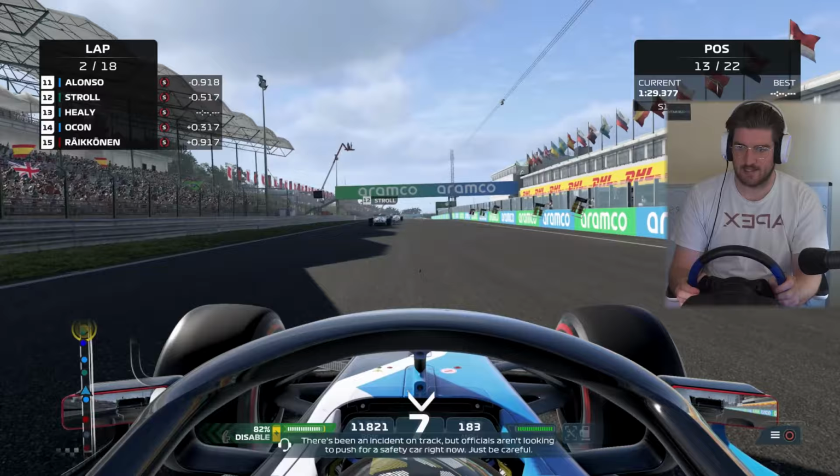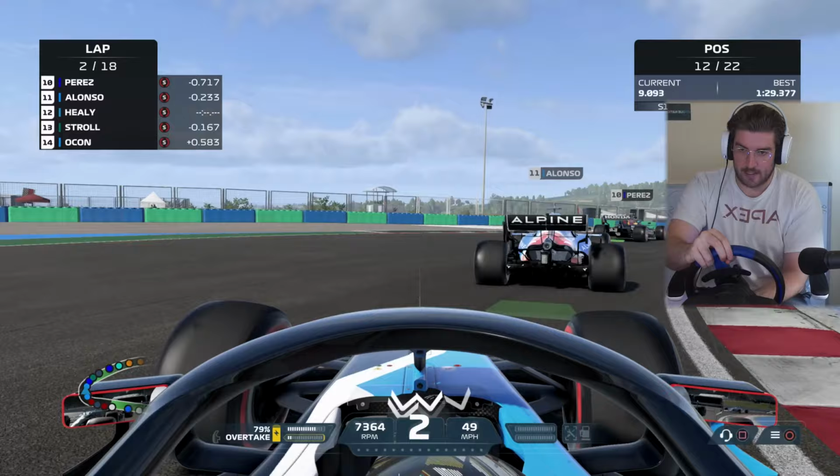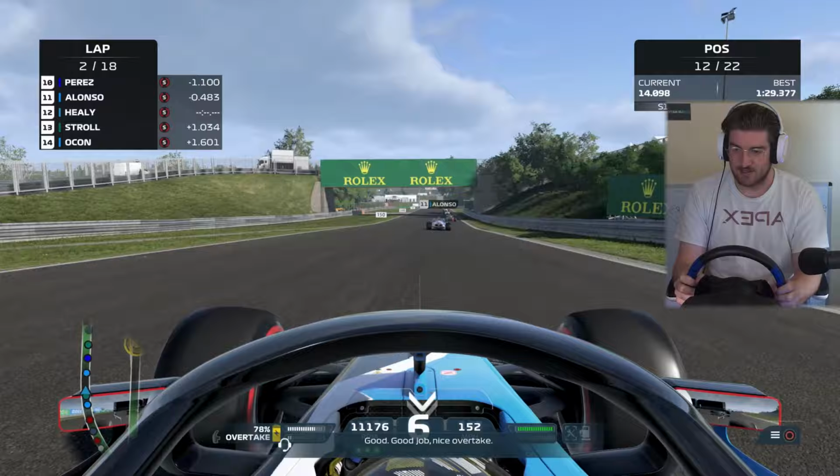Should I go for the overtake on Stroll here? Oh my god, that was sick. That was absolutely sick. I was scared shitless going into that. Good job. You should never try that in real life, but it was a good job.